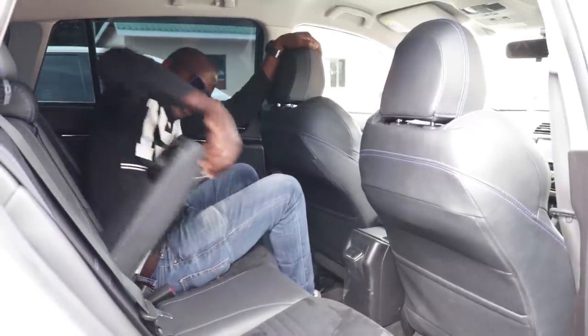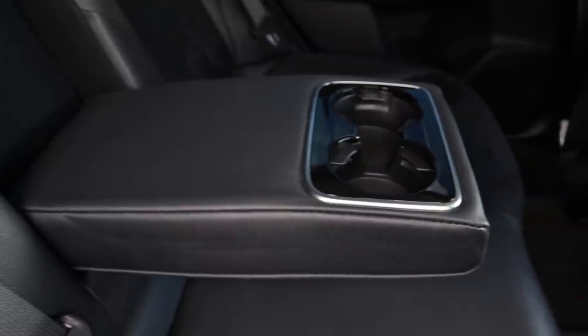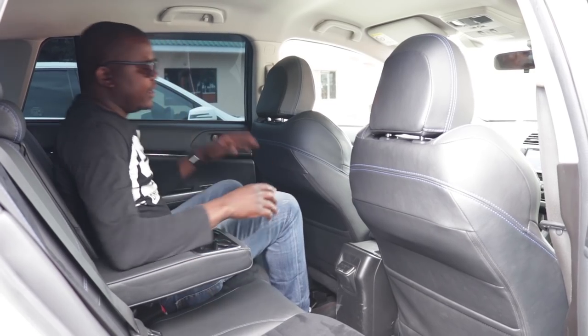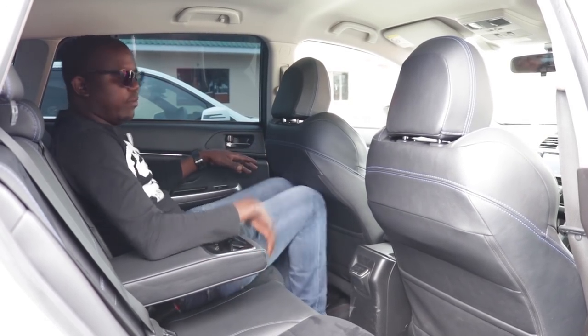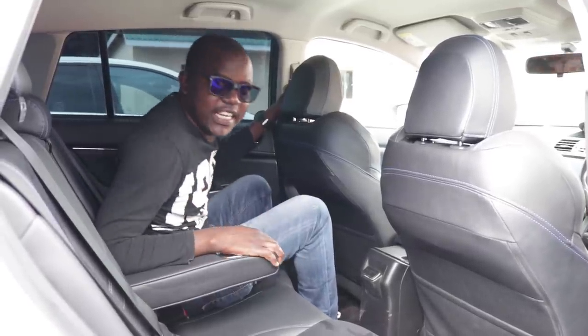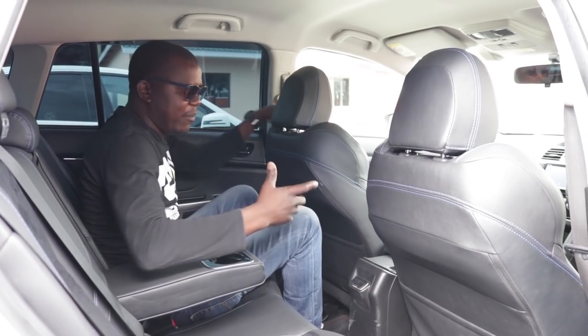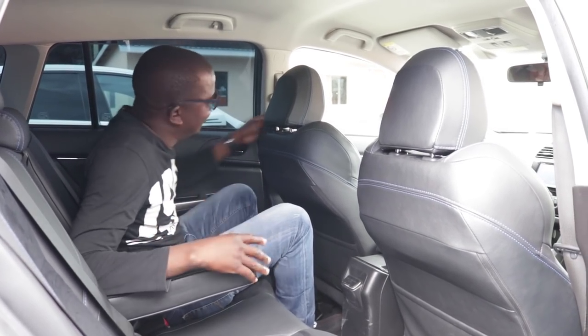We have our usual well-finished cup holders for two. They can hold up to 1 liter, a mug or maybe a bottle of 1 liter. The legroom, you can see, I am tall, and my legs fit. I have a friend of mine called TJ. He can sit here comfortably, despite him being blessed with a lot of mass. And I think we shall do this test with TJ after this.